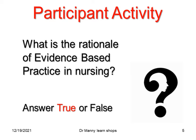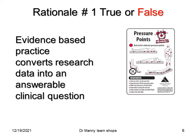So I want you to consider, what is the rationale of evidence-based practice in nursing? You can answer true or false. Rationale one, true or false. Evidence-based practice converts research data into an answerable clinical question. True or false? The answer is true.